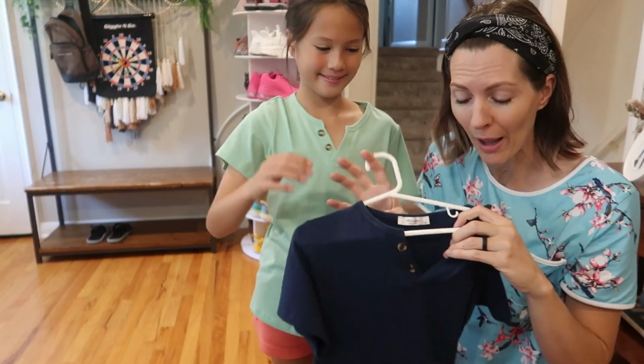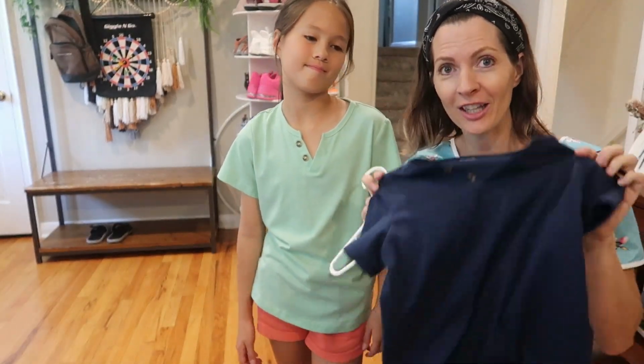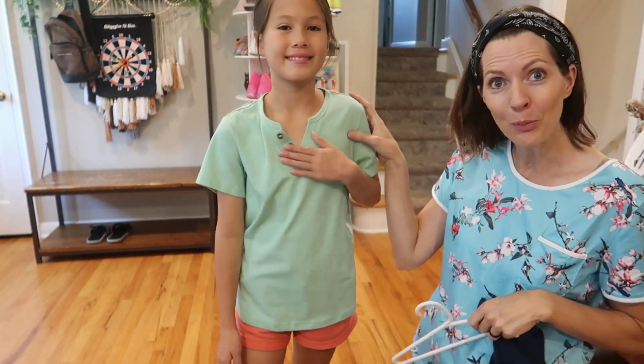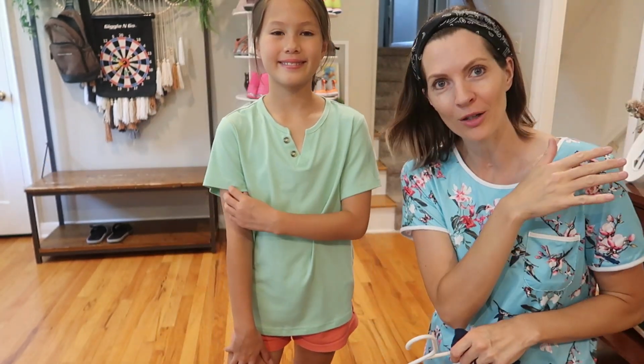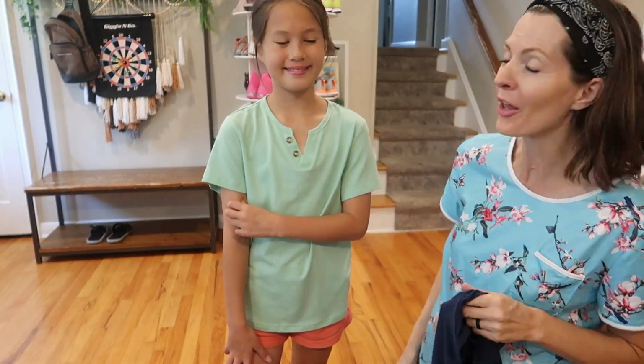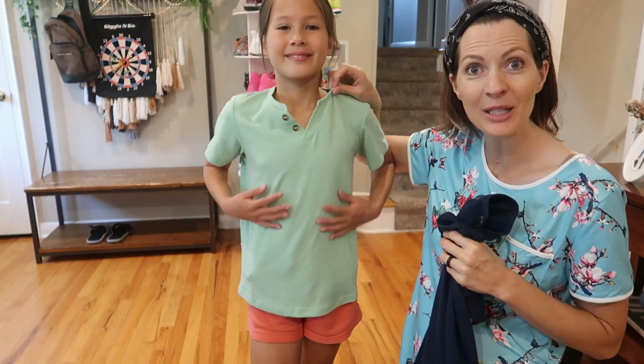We got the 12, thinking it would fit my 11-year-old son, but actually the 12, they recommend it for ages 9 to 10 years old. So it's a little big on my 8-year-old and much too small for my 11-year-old. So just check the sizing on the page carefully. Other than that, really great shirt, really soft, nice material.